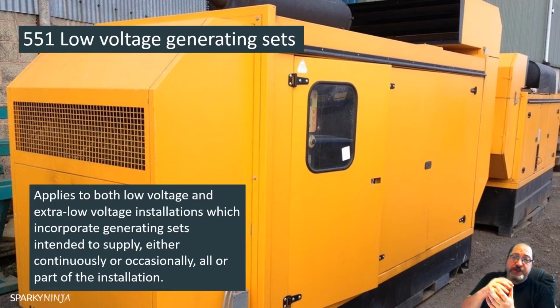It might give you voltages of 50 volts, 110 volts, 230 volts, 120 volts. The question simply says, when do you now need basic protection on your stationary battery? When does it go from ELV to LV? Alright, but highlight that if you feel that you need to.